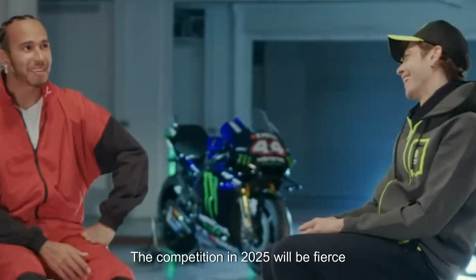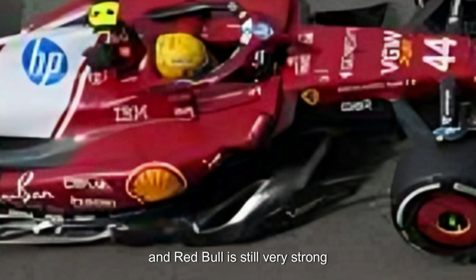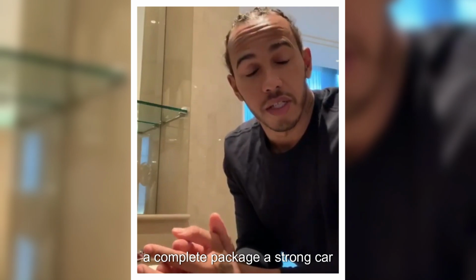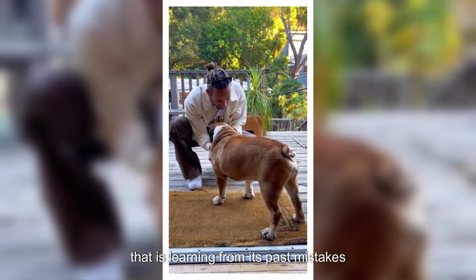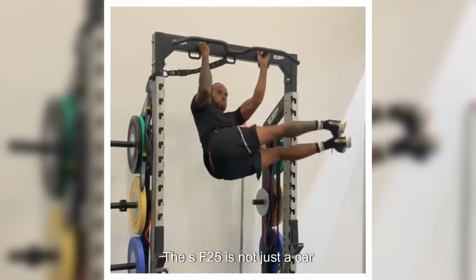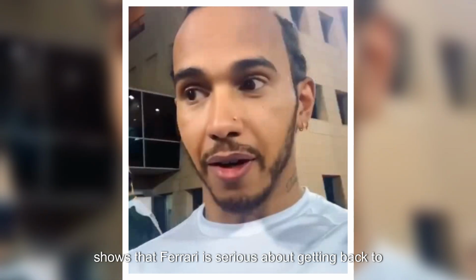The competition in 2025 will be fierce. McLaren has made big improvements, and Red Bull is still very strong. But Ferrari now has something it hasn't had in a long time: a complete package, a strong car, 2 top drivers, and a technical team that is learning from its past mistakes and building a better future. The SF-25 is not just a car, it's a symbol of Ferrari's commitment to winning again. Everything about this project shows that Ferrari is serious about getting back to the top.